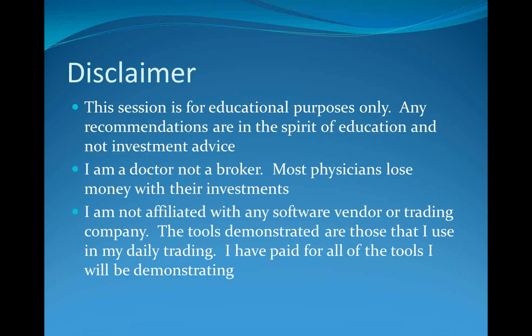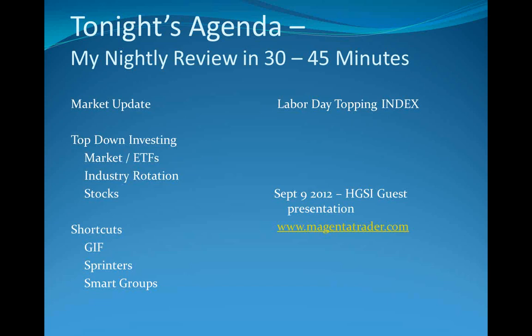And this is exactly what I do on a nightly basis, probably a little bit more exhaustive on the weekends. What I will do in the next 45 to 55 minutes will be my review. I'll look at the market, get an idea of what the market is doing, because that's going to dictate what I'm going to do from a trading perspective. Using top-down techniques, I'll look at the marketplace, the industry rotations and stocks. I will look at some of the shortcuts that I use to find stocks. I'll start with my topping index and why I did that index.